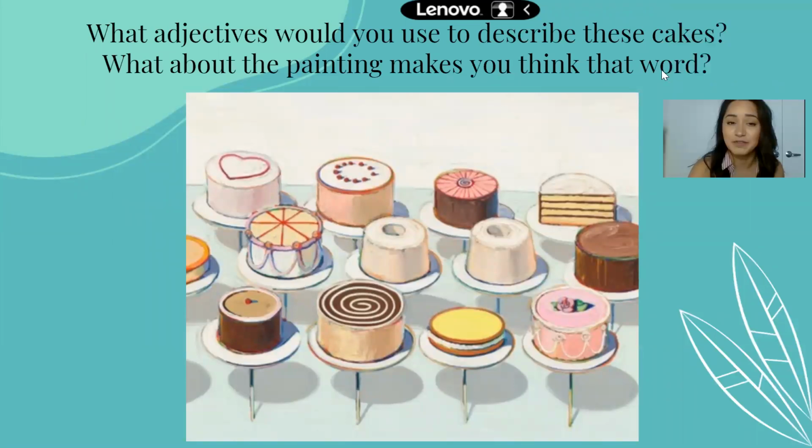We're first going to dive into our first one, all right? We know from past lessons that this is a painting of what? Good, it's a painting of cakes, maybe birthday cakes, maybe graduation cakes, maybe you're just buying a cake for fun. What adjectives would you use to describe these cakes? If your brother, your sister, mom, dad, anybody were to walk in and they asked you, what do you think about these cakes? How do they look? How might they taste? What adjectives would you use to describe it? I'll give you about 10 seconds. Okay, see if yours match mine.